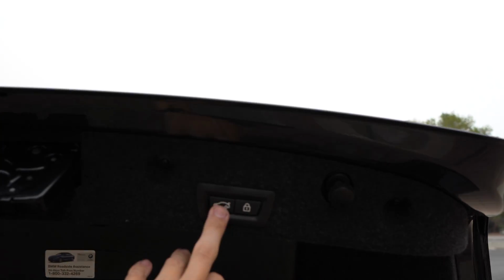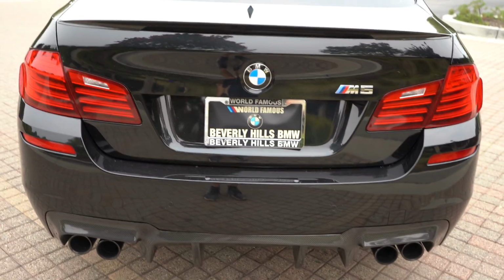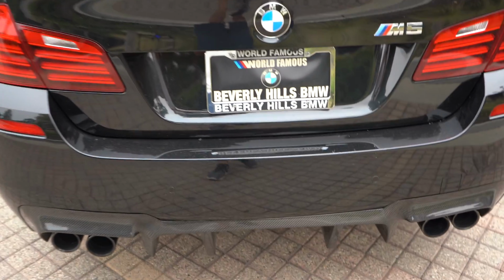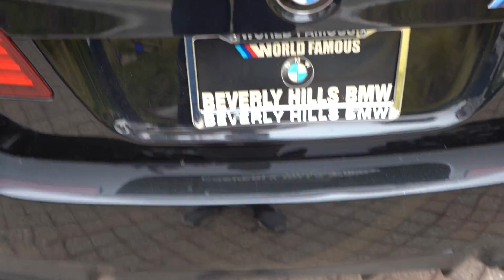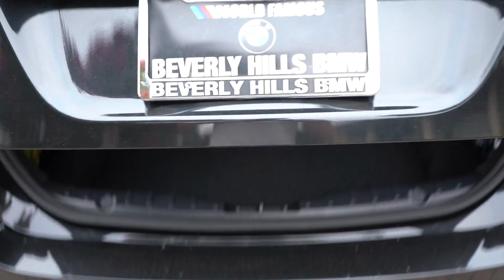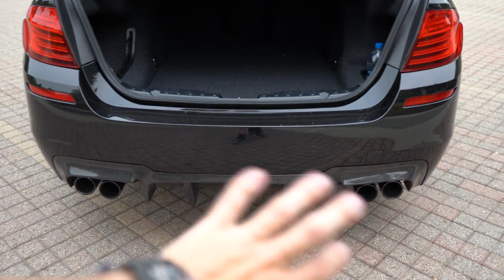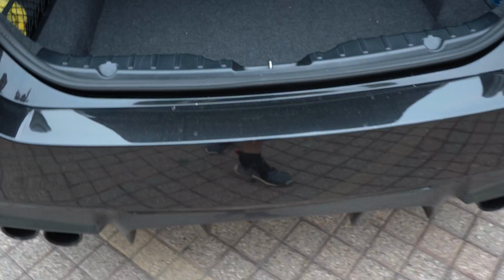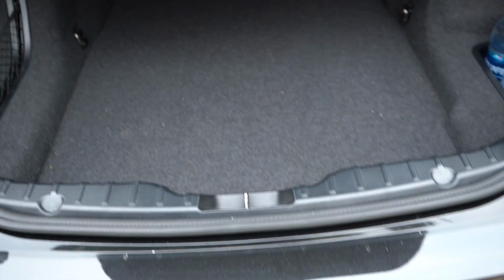Okay, so we're also going to show you the button here, but nice feature, if you have your key in your pocket, you can just pretty much kick it. Sometimes it works, sometimes it doesn't. There we go. So adding this carbon diffuser, it made it a little bit less sensitive, I would say. But yeah, you kind of have to kick it.